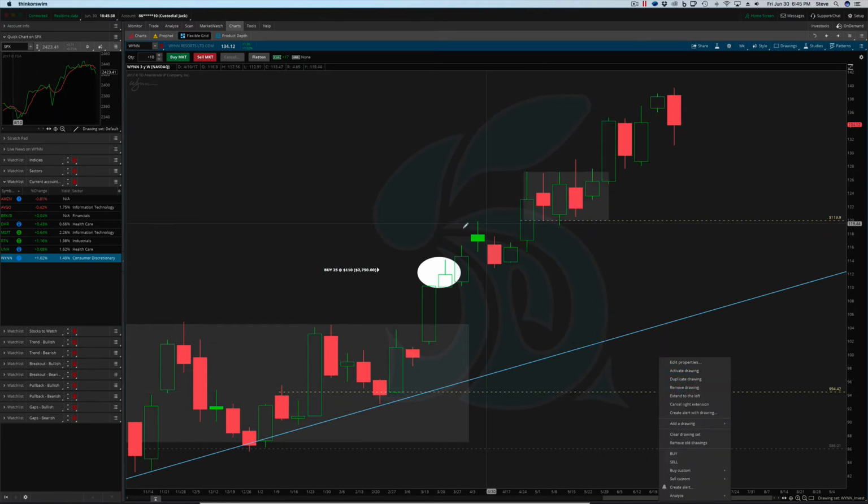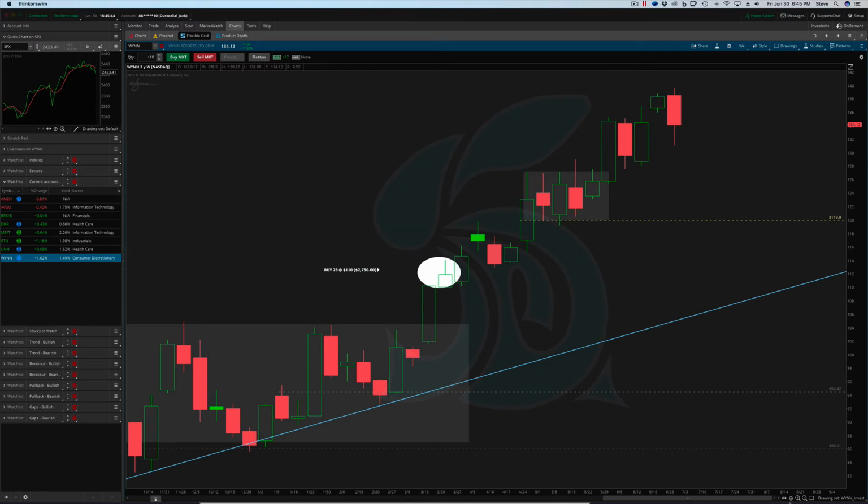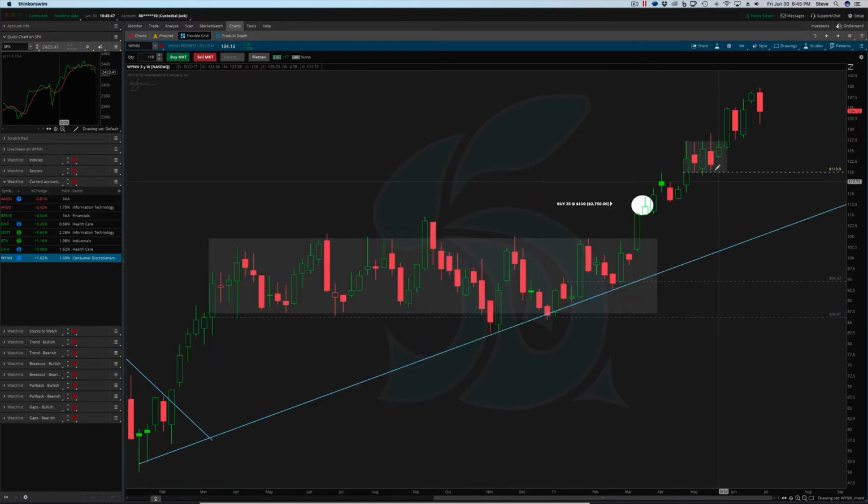And just like that, again, as long as nothing crazy happens, we're basically locking in a nice big gain there. But that's a good looking position.